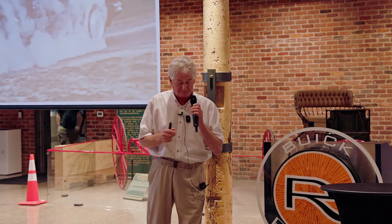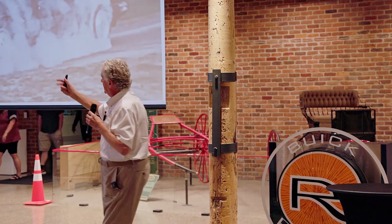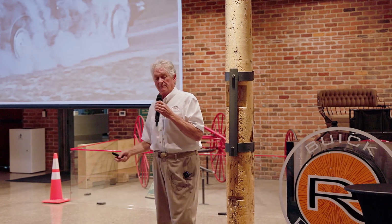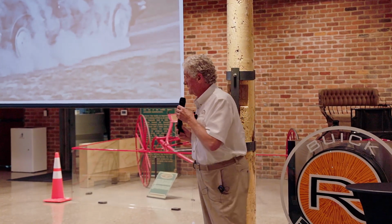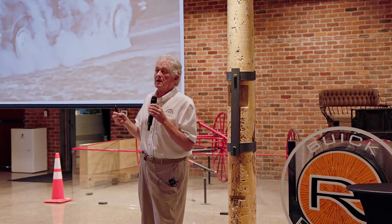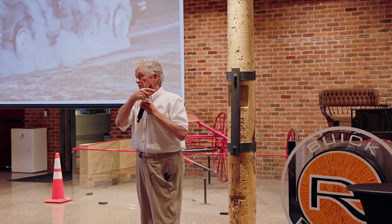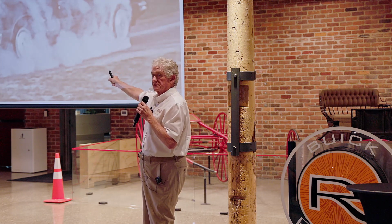But anyway, to keep the momentum going, we campaigned this car for about a year and a half. Well, the Reatta was set to be introduced. And we're at another staff meeting, and Dave Sharp, chief engineer, once again says, "You know what, guys? We've got to keep this momentum going. Let's put that Grand National engine into the Reatta." So that's how the Buick Reatta came to be, because of the success we had with this car.